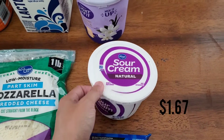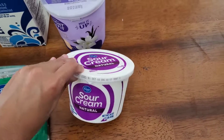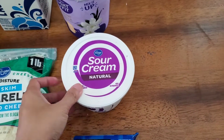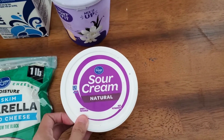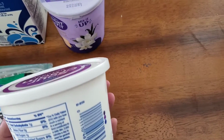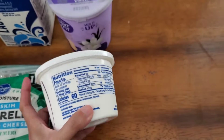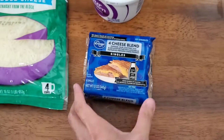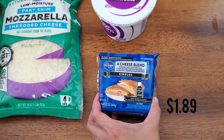Some sour cream. This was one of the last things I put in my cart because we always go through like 2 or 3 tubs of sour cream a month. We eat a lot of tacos, nachos, quesadillas, stuff like that. So natural sour cream. Oh, and I like the natural type at Kroger because their regular type has carrageenan in it. This one does not. So sour cream.